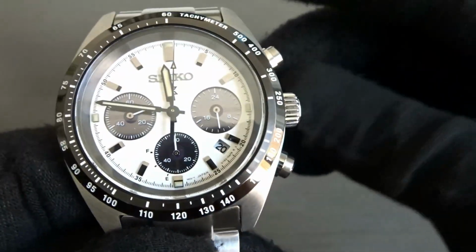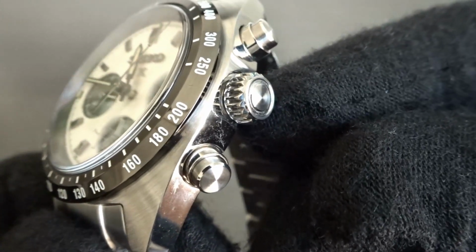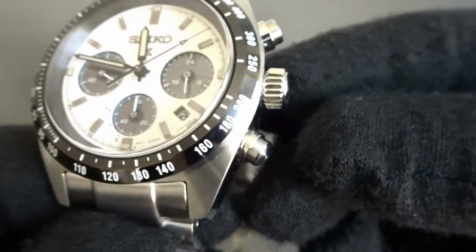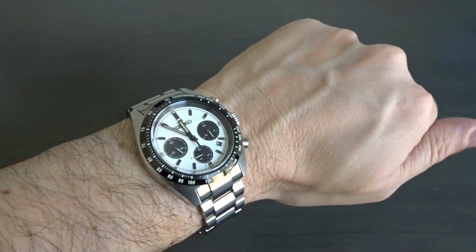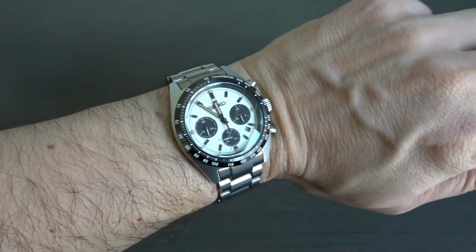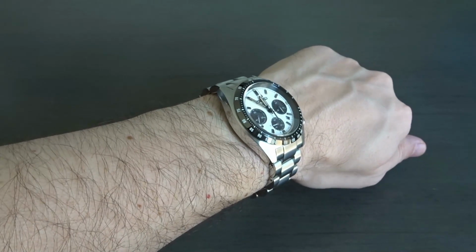The two pushers are well sized and easy to press. The coin edge crown is 6.7 millimeters wide and about 3.5 millimeters in height, and as you can see, there are no crown guards. There's something to be said about presentation, and that is where this SSC813 impresses. It looks and feels solid on wrist. Part of that I think is due to its weight.